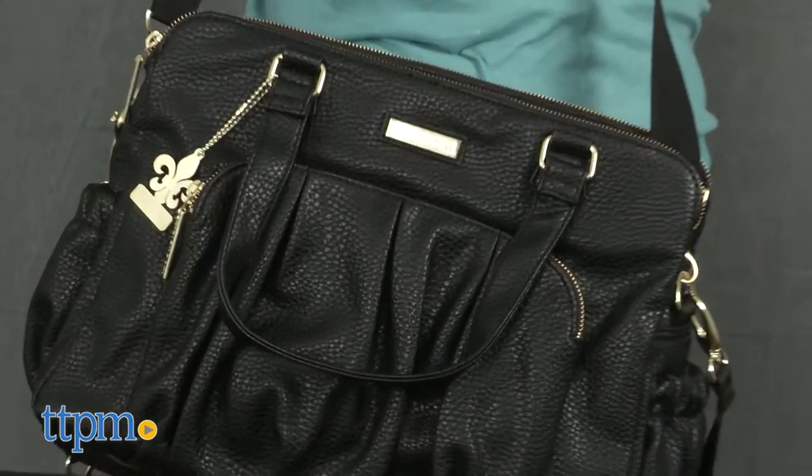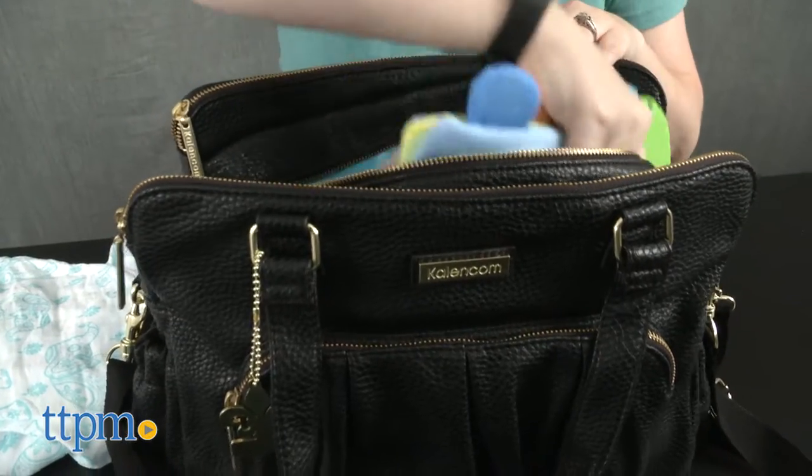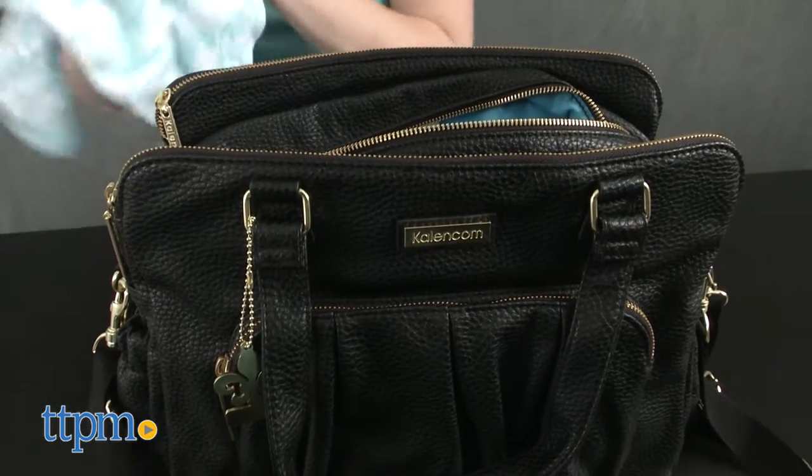This diaper bag offers good functionality that any parent today will appreciate. There's a lot of storage space for diapers, wipes, toys, essentially all the essentials you need to bring with you when on the go with your baby.